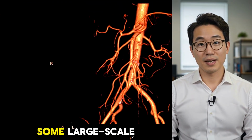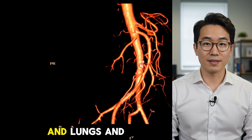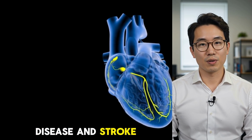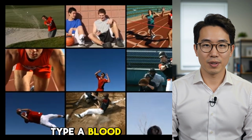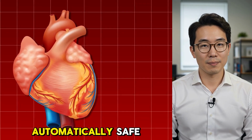This might explain why some large-scale studies have found a modestly higher rate of blood clots in the legs and lungs, and a modestly higher risk of certain types of heart disease and stroke among people with type A blood compared to type O. To be clear, this doesn't mean everyone with type A blood is destined to develop heart problems, and it doesn't mean everyone with type O blood is automatically safe.